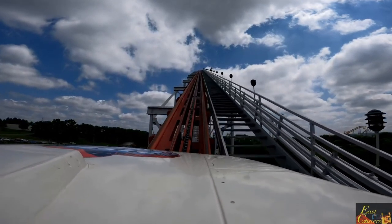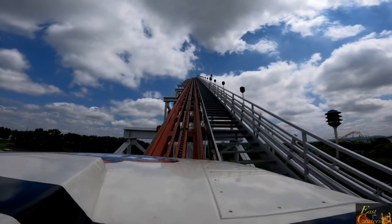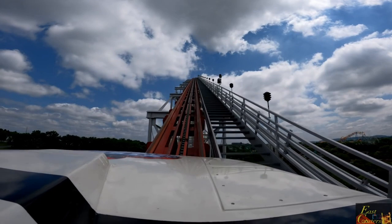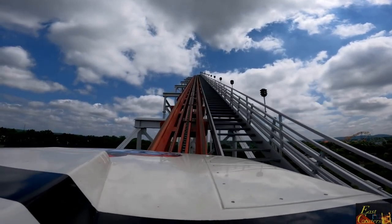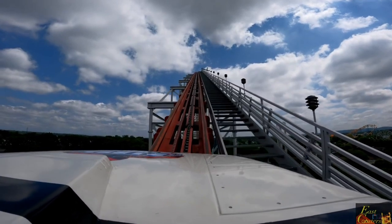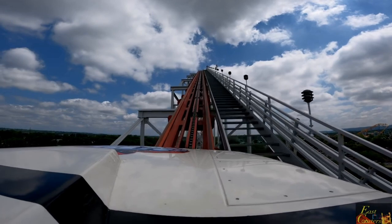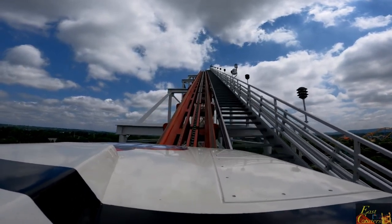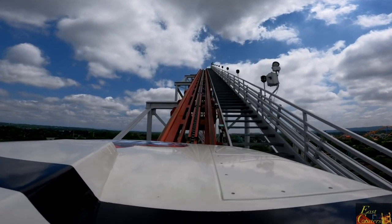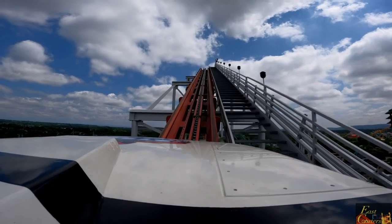Steel Force starts out with you dipping down a little bit before you go through a straight track section, before you turn to the left, and then you start up the lift hill. Once you get to the top of the lift hill, then you start slowly down the drop. Then you speed up down the drop and you go through a tunnel at the valley. After you go through the valley, then you go through an airtime hill. And then after that airtime hill, you come up through another airtime hill.